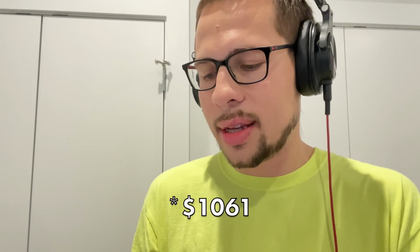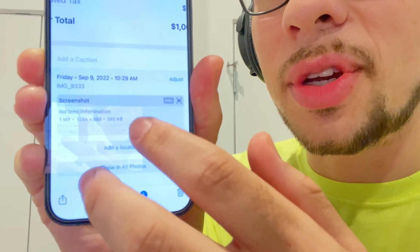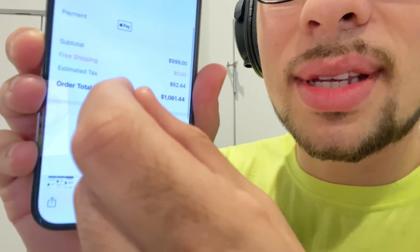And let me show you the price point of that one, because it wasn't pretty. Let's go over here. $1,064. So you're going to pay $1,064 total. That's based on the tax where I'm at. It could be a little bit less or a little bit more depending on where you're at.